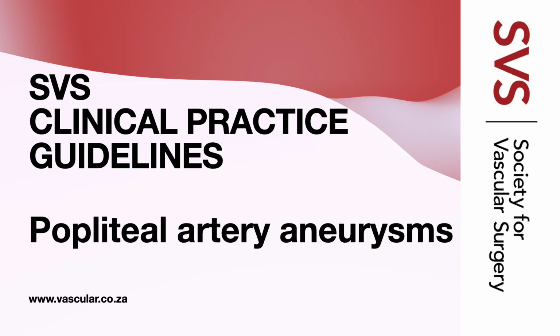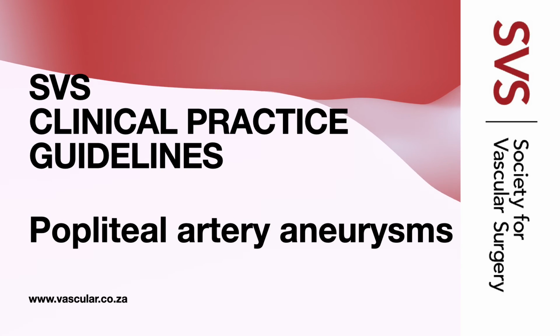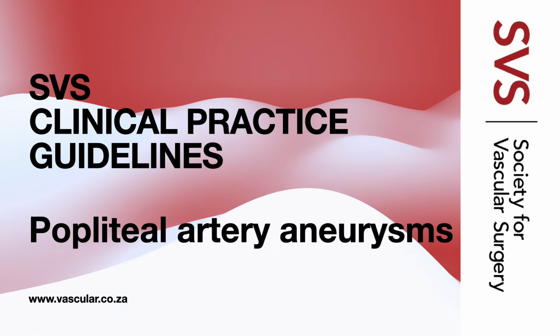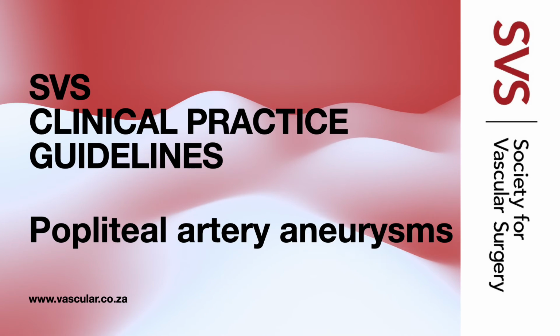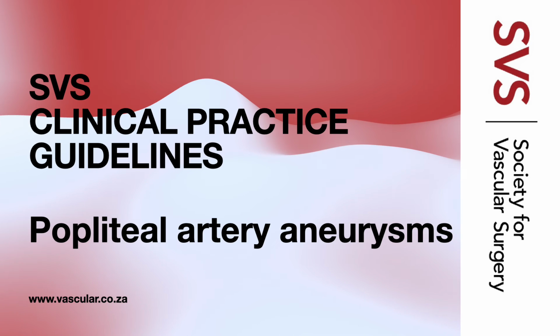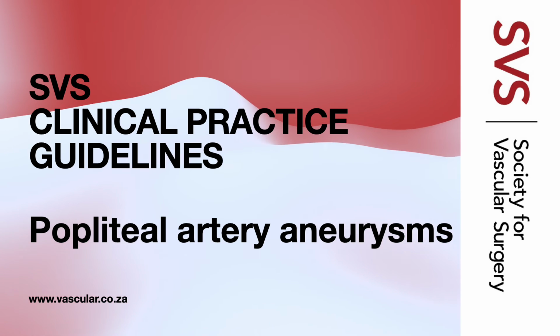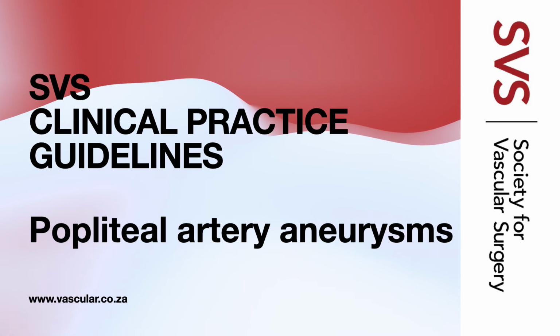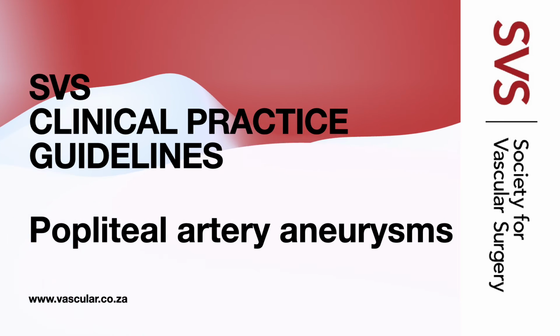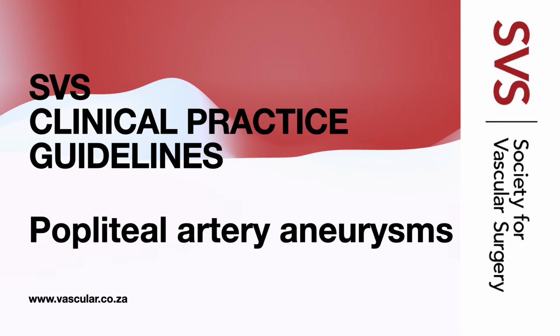Yes, but then you have his comorbidities and diminished life expectancy. So based on recommendation 4, which is a grade 2C recommendation, the guideline suggests that for patients with diminished life expectancy, if intervention is warranted, endovascular popliteal artery aneurysm repair, or EPR, should be considered. EPR, the endovascular approach. Why? Because it's generally a less taxing procedure physiologically, with fewer major postoperative complications compared to open surgery.